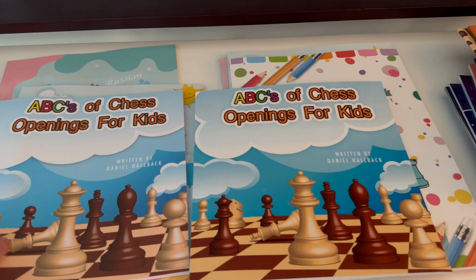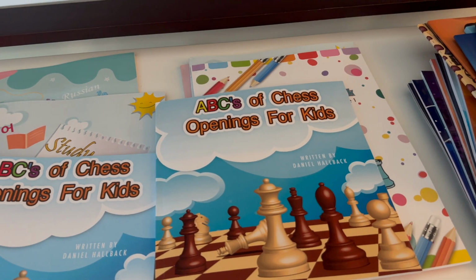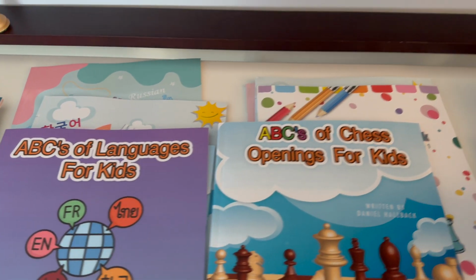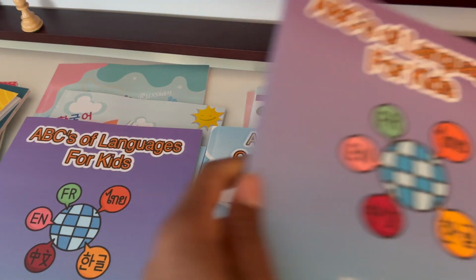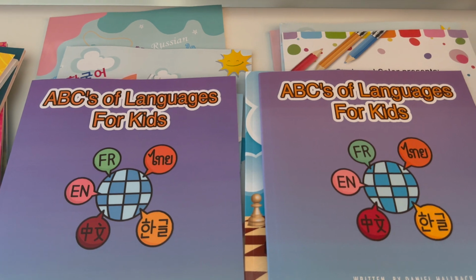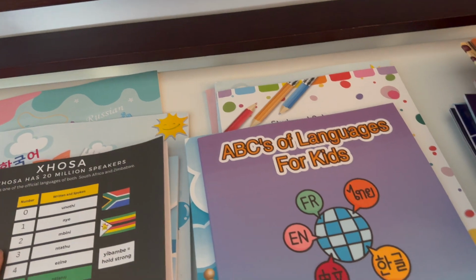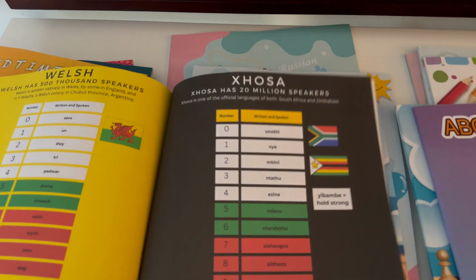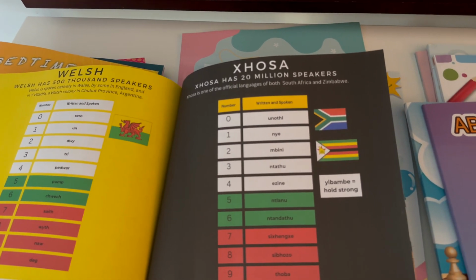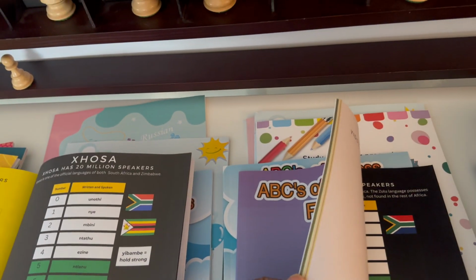So let me know what you think. If you want to see any of my other chess books compared, actually let's do our last book, the ABCs and Languages, before we go, because I think this will really show the difference between paper quality and selection. So for the ABCs and Languages, each language has a different color page, and so you'll see Welsh is yellow, and Hausa is black.